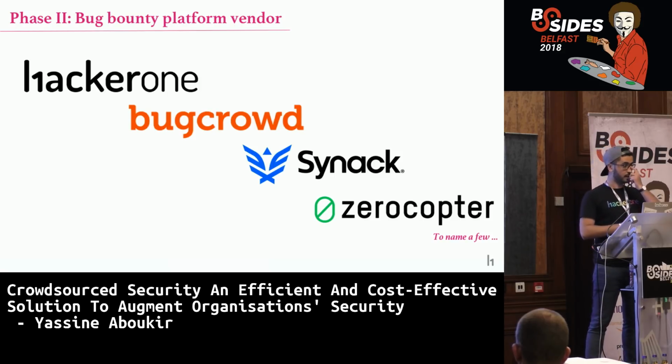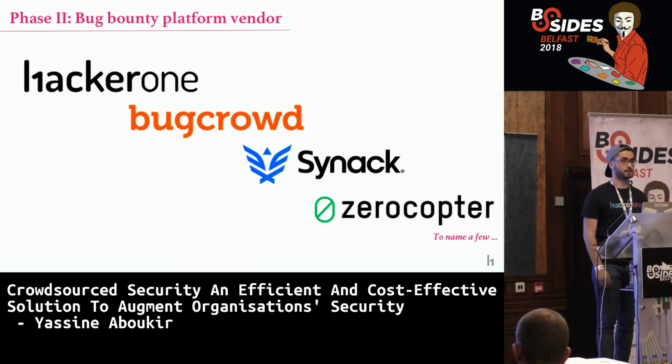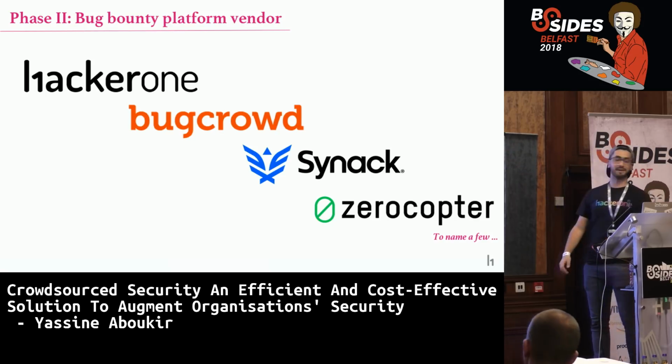Also, you have to keep track of the status of the report. You also need access to different stats. This is what these platforms are actually offering, and it's really hard to manage your program in-house. So my recommendation is to find a platform that's going to help you manage the program. We have different vendors. We have HackerOne, the company I work for. They're doing great. I recommend them, but I'm not going to be biased here.